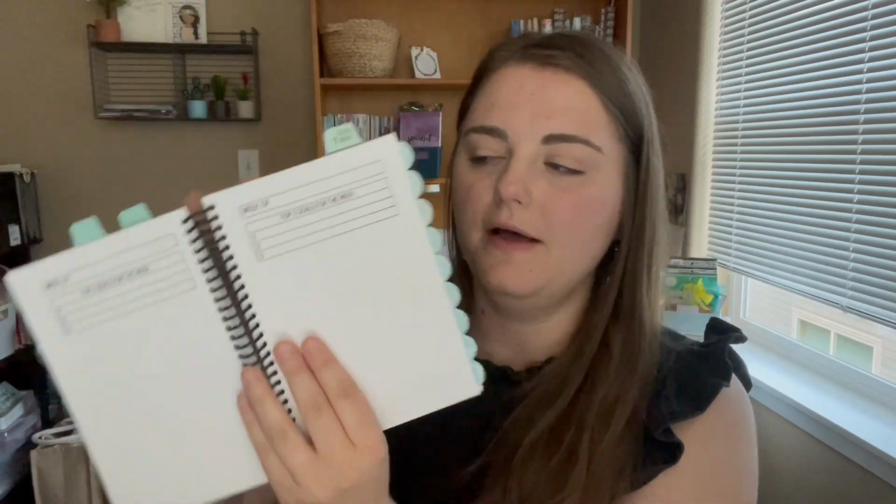I wanted a very simple planner, and so this is what the layout is. It has a spot for my top 3 goals, and then it has a dot grid down below, so it's perfect to customize. Sometimes I'll make a little spot that says things to film, sometimes it's things to upload onto Amazon, to-do lists, stuff like that.